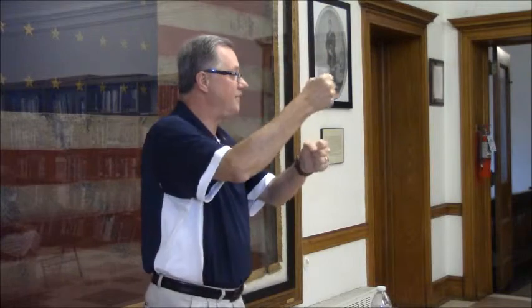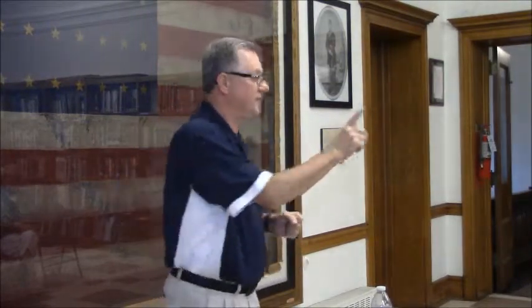And the reason you have the flag is to give guidance to the 1,000 men that are in the regiment. They don't know where they're going. They're only told from day one to rally around the flag. Wherever that flag goes, you go. It goes right, you go right. It goes left, you go left. It stops, you stop. Always know where your flag is. Which means he had to be smart and he had to be cool-headed.